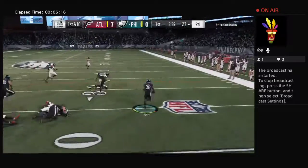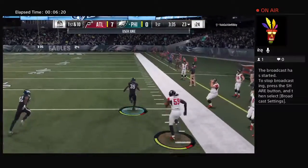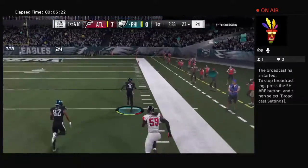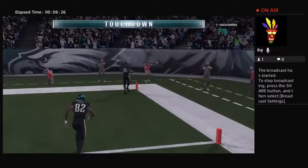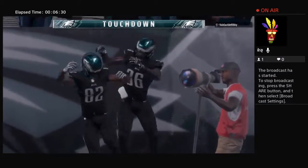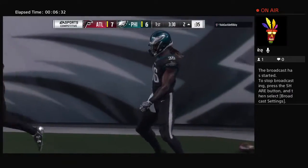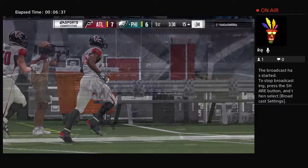Now it's the Boise State alum, Jay Ajayi. He won't go down. Jay Ajayi's going to go. 30, the 20. Touchdown, Philadelphia. Jay Ajayi, 77 yards. And the Eagles are within an extra point of tying this thing up.